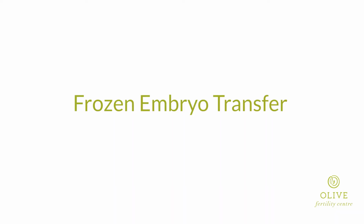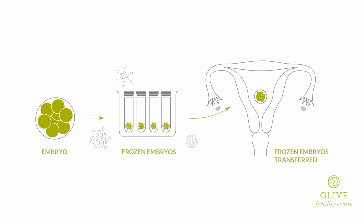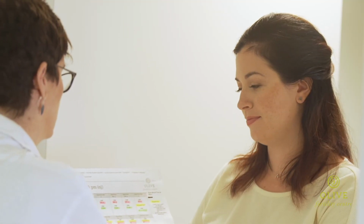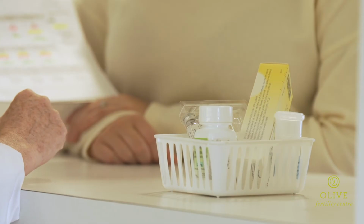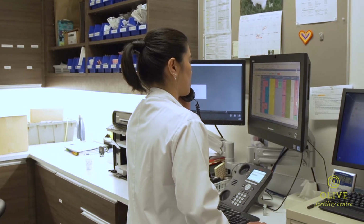Frozen embryo transfer. You will do a frozen embryo transfer if you have done CCS testing on your embryos, PGD testing on your embryos, or if we elected to freeze your embryos during your IVF cycle. You will need to be on oral estrogen for 13 to 15 days to thicken the lining of your uterus. You will then have an ultrasound to check that lining thickness, as well as a progesterone blood test. Once we deem your uterine lining thick enough, which is generally more than 8 millimeters, we will schedule your embryo transfer approximately 6 to 10 days later.